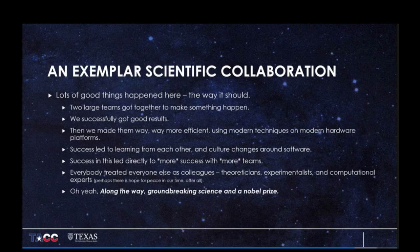We got culture changes around software. We were able to take this and apply it to other things like these viz and simulation problems. So we're getting more success out of more teams. I think a big chunk of that is we had theoreticians, experimentalists, computational experts all working together, so world peace can happen. As equal partners and colleagues, not scientists and service providers or something along those lines.